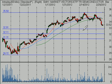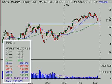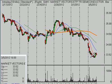We could see that 32.90 would be a 38.2% pullback from the beginning of this rally that began in December. So that's another potential level, 32.90. But just right around in that area, we've also got this 32.70. So those are some levels to keep an eye on. But short term, we're below a declining 5-day moving average with lower highs and lower lows, so you have to be very careful with this group.